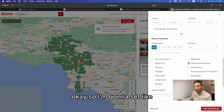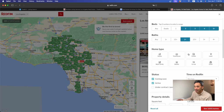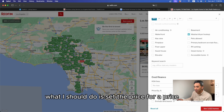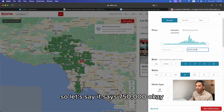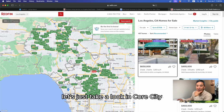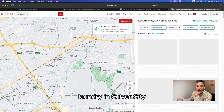Okay, so I'm going to set some other criteria just so I don't get all these other ones that are not going to be comparable. What I should do is set the price. Where's the price? Oh, here it is. So let's say it's at 750,000. Okay, I'm going to select that just so I can narrow it down. So there's a lot, obviously. Let's just take a look in Culver City. What kind of condos have laundry in Culver City?